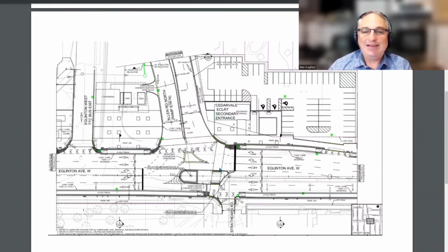Now, that light sequence, if it's just for the cars going straight, doesn't need to include pedestrians and bicycles. While these cars are going straight across Eglinton westbound, the westbound to northbound traffic could continue. Again, making the turn from Eglinton westbound to Allen northbound continuous. We've got traffic backed up all the way to the other side of Bathurst, typically to the top of the hill at Old Forest Hill, east of Bathurst.